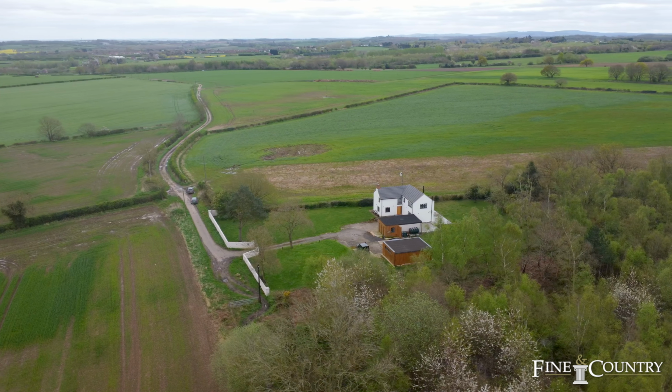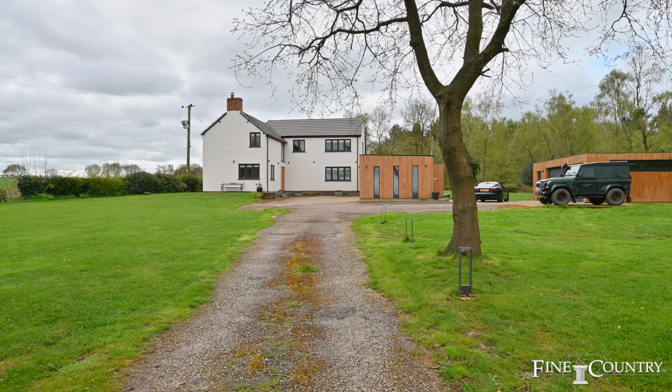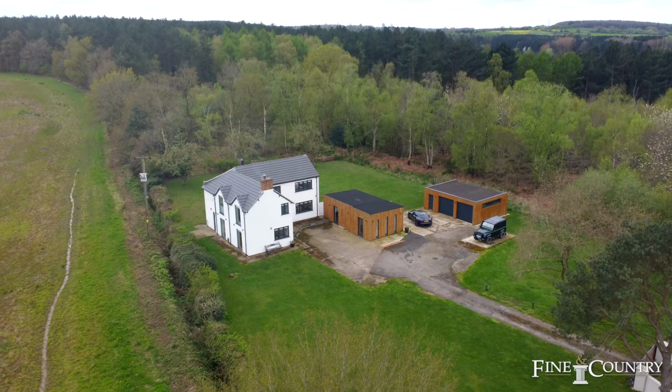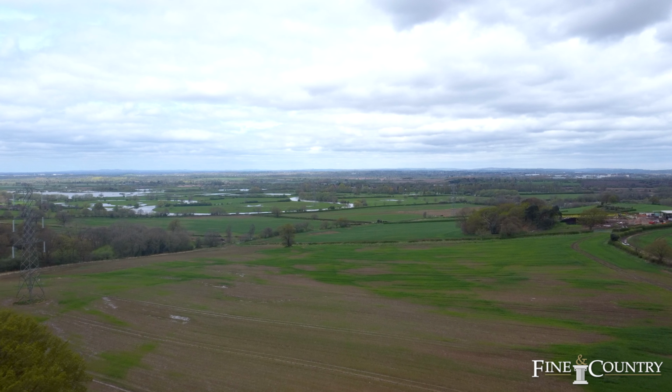The property we're here to see is Woodland, which is a 1910s built property that was renovated by the current owners to create a contemporary modern four bedroom home that sits in grounds of around half an acre that has stunning views across the open countryside. So why don't you join me and we'll take a look around.